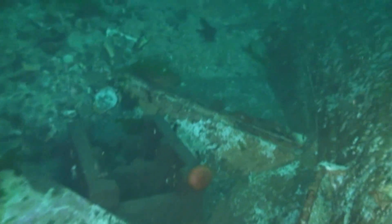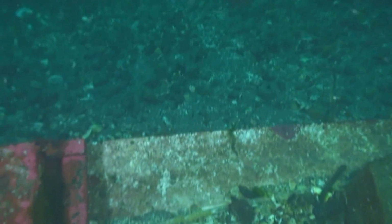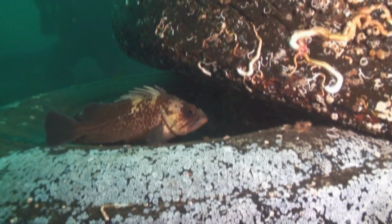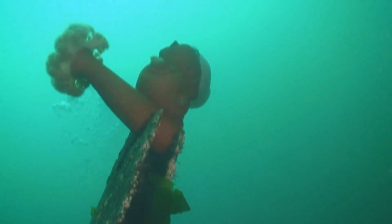You can see this boat was deliberately sunk by the concrete blocks inside to keep it down. There's a few tire piles that have been tied together to create habitat. What we found is tires really don't create good habitat, and they don't deteriorate either.